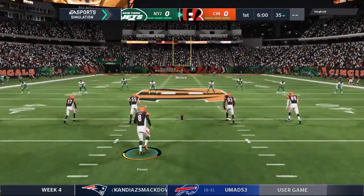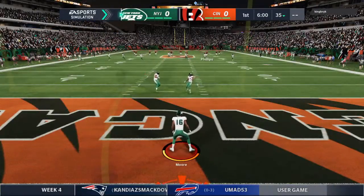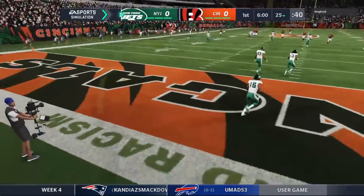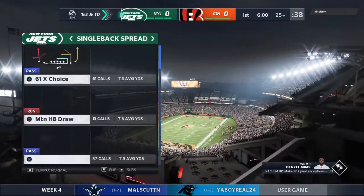Seems like we were just starting training camp, but here we are in October, and off we go on EA Sports. And that'll carry over the back line of the end zone for a touchback.